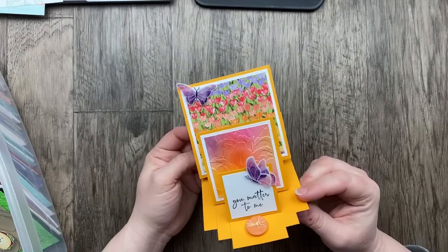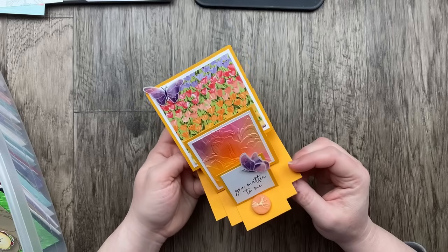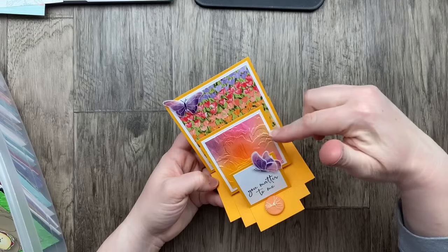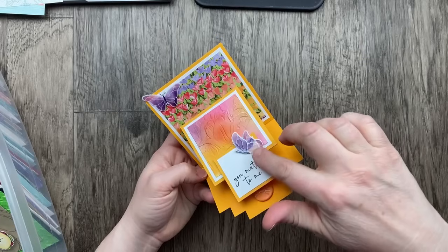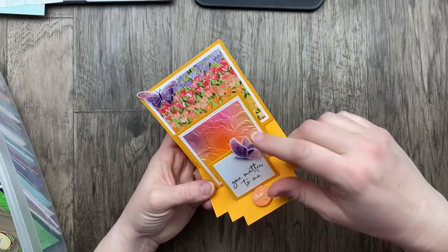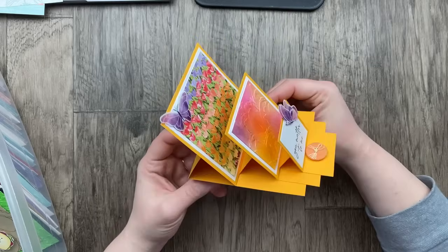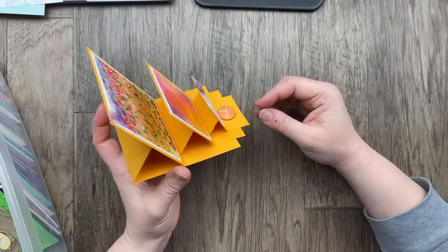You matter to me. Aren't these colors just so amazing? Mango Melody for the card base, and then like I said, we've got the tulip paper in here, the embossing folder which has been sponged, these gorgeous butterflies that are almost translucent with the purples and the pinks. Linda, this is truly outstanding.